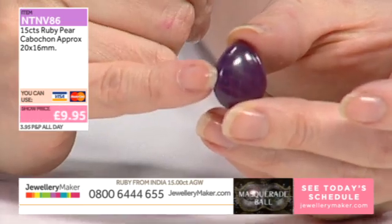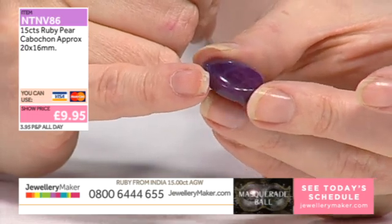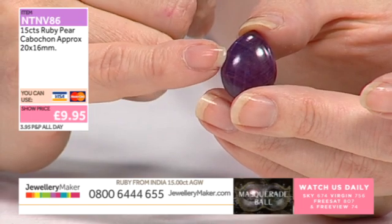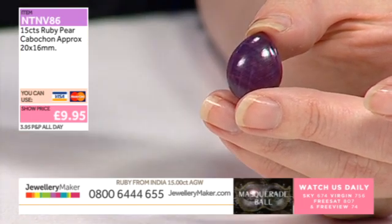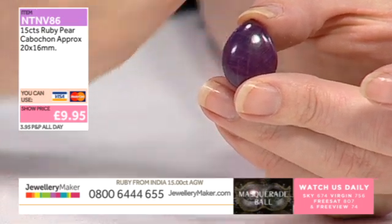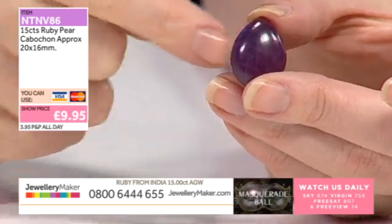I thought that was the clearance price. Oh my gosh, that's incredible. £9.95. And do you know what? If you sell jewellery, you've got genuine ruby, and you can literally market that as genuine ruby on your stand. You can say, I've got genuine ruby. Get a certificate of authenticity.